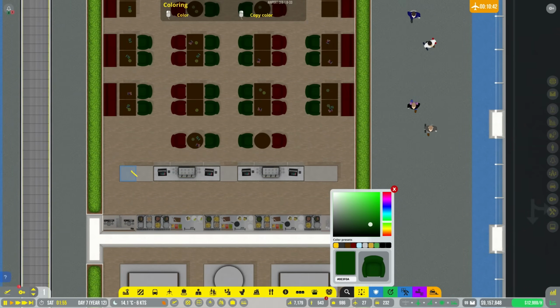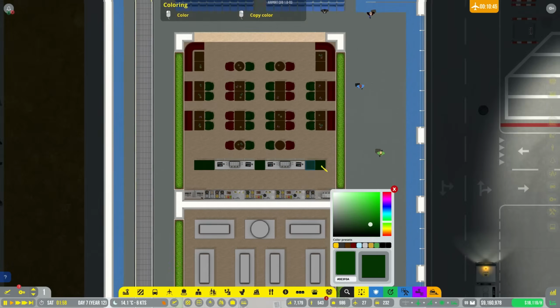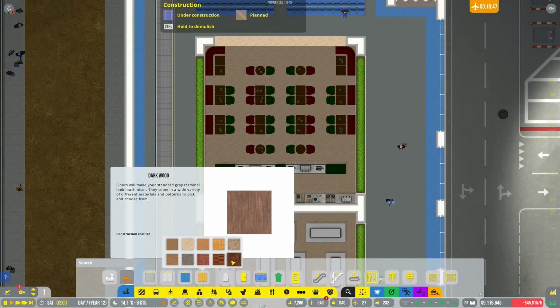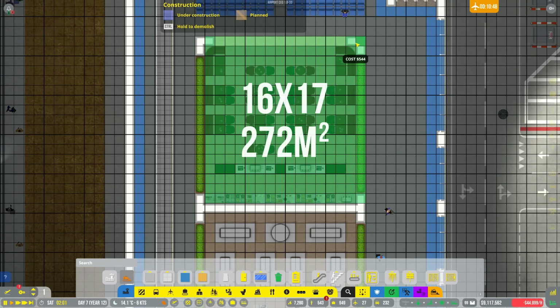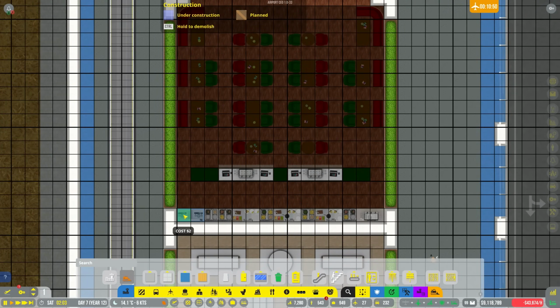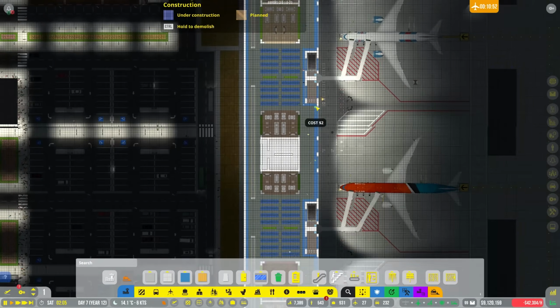It's really not. I'm thinking on the counters as well. I'm gonna go for the dark green. So there we go. It is definitely a look. And I said I wasn't gonna do much in the way of decorating, but I'm gonna do this as well. And we'll give the kitchen its own little tiled floor right there as well. So that's our Italian place.